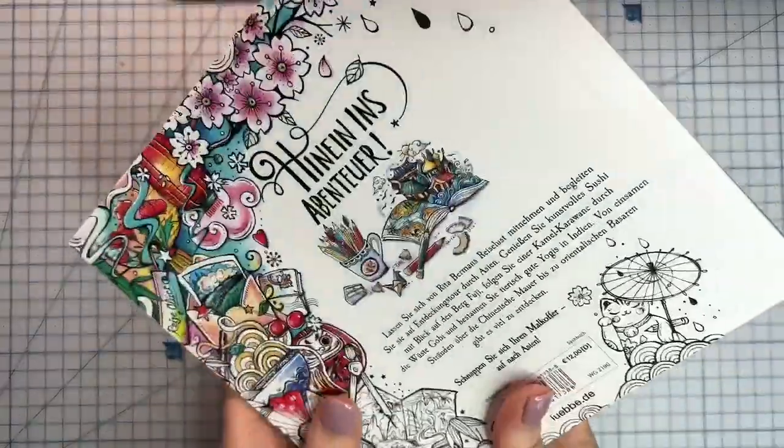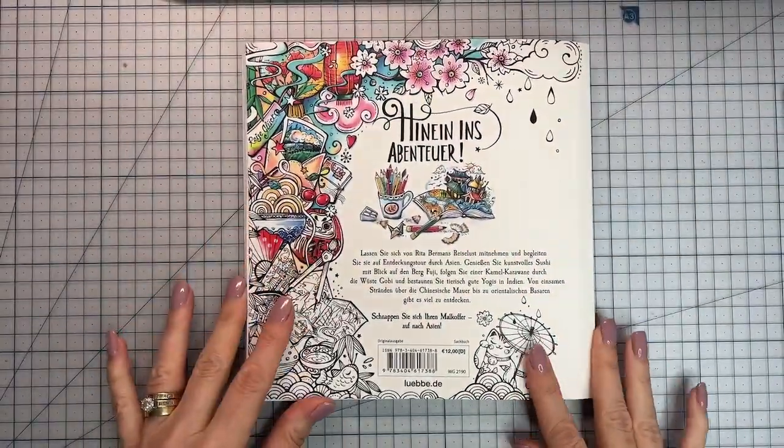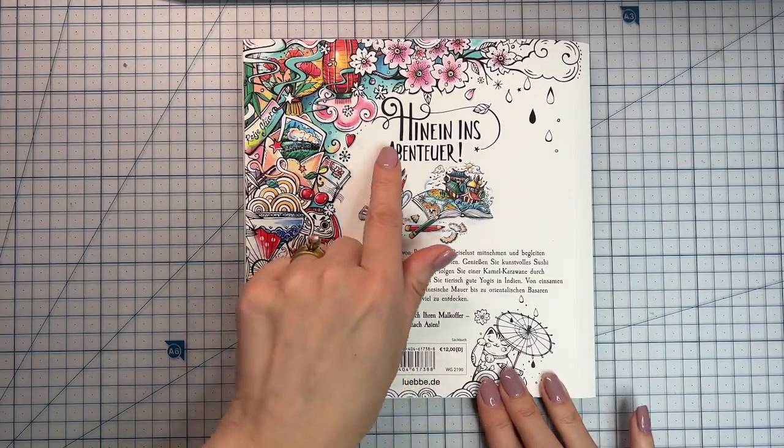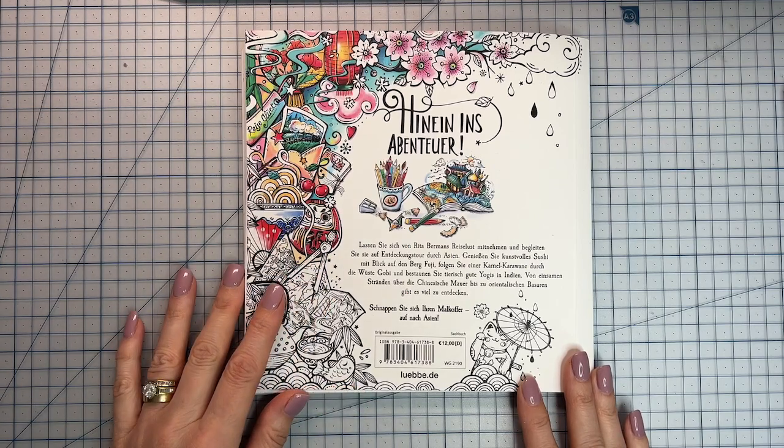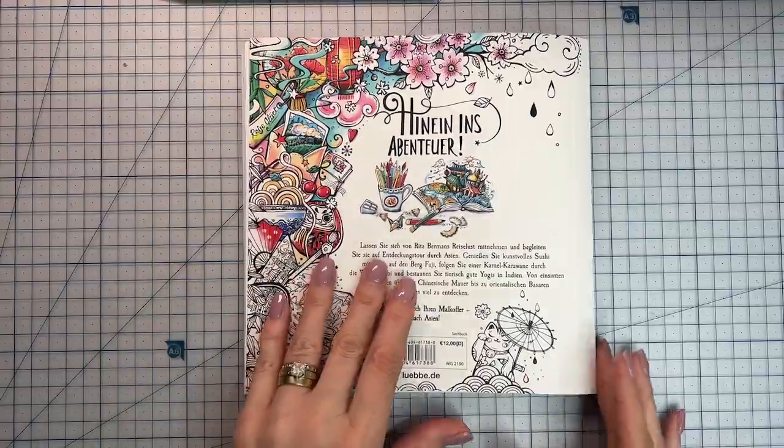And if we flick over to the back, now this one says, "Into the adventure." And I've translated this text for you as well, and it says, "Let yourself be carried away by Rita Berman's wanderlust and accompany her on a tour of discovery through Asia. Enjoy artful sushi and a view of Mount Fuji, follow a camel caravan through the Gobi Desert, and marvel at beastly good yogis in India. From lonely beaches to the Great Wall of China to oriental bazaars, there is a lot to discover. Grab your painting case, let's go to Asia." And on that note, let's have a look inside.